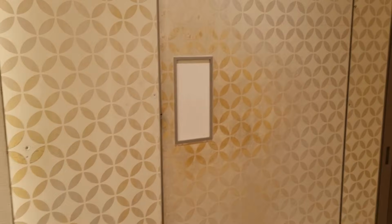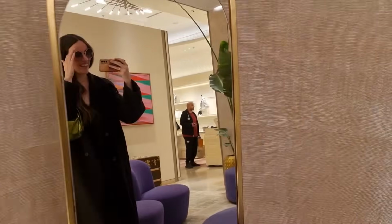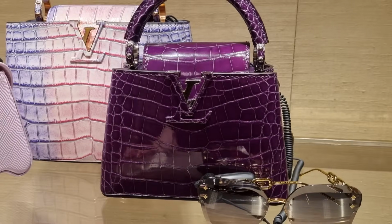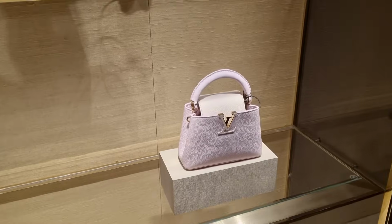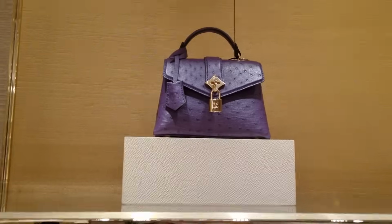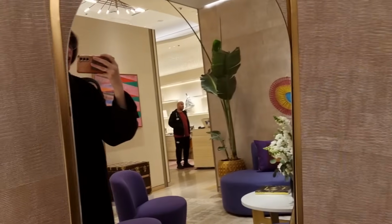Oh, it's closed. I just wanted to say maybe the secret room is open again. I made it in. I made it in. So look at this. For a pink and purple lover like me, this is heaven. Again, 2 colors in a Capucines, stunning. And these Fleur bags, can't remember, Fleur de Vent, I think that's what they're called. They only come in exotic leathers.